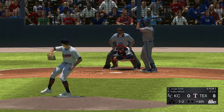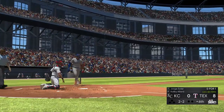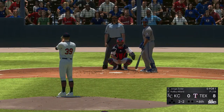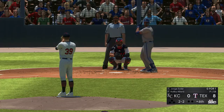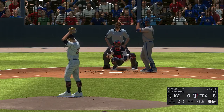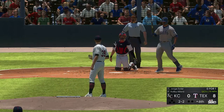Again, a 1-2. I don't blame the pitcher one bit for trying to get to Chase right there. He's been fouling everything off. He's still got the entire arsenal open to him. So we'll see what pitch he comes with next. Just hung in there on that one.